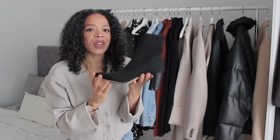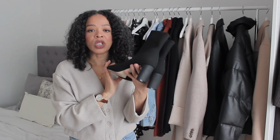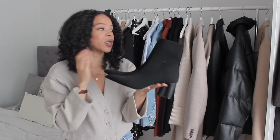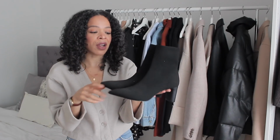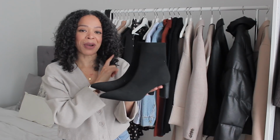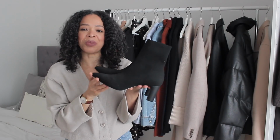They go with everything that I wear. The heel is super comfortable. The boot itself is super comfortable, and I think it will go really well with so many outfits that I have here. These would look really nice with my faux leather leggings and my puffer jacket from H&M. I think it would be a really nice look.